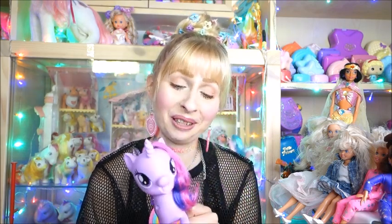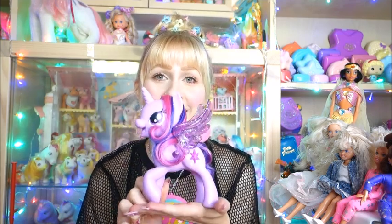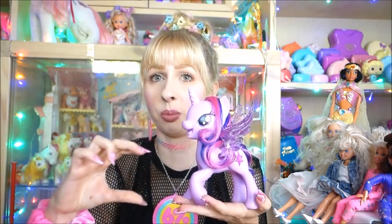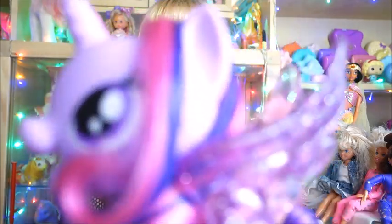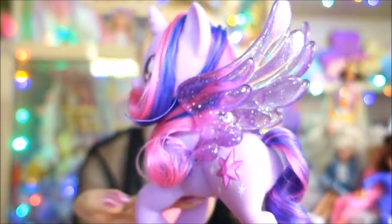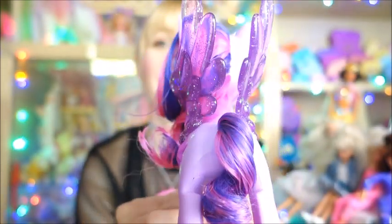I couldn't resist. It was just 1 euro. And pretty funny, and she actually looks good, to be quite honest. It's a nice pose. It's a reboot pose. It's the same pose as the small brushable Princess Twilight Sparkle in the reboot pose. She has these translucent wings. Good look for Twilight Sparkle. So yeah, then I pulled the trigger and I actually really like her now.